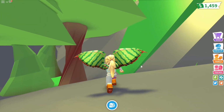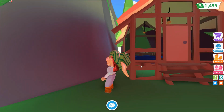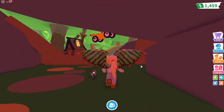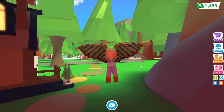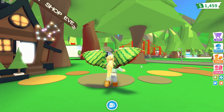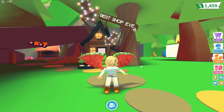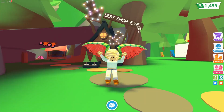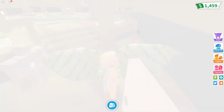Oh, okay. Well, before we check out this, there is this new shop and it has a sign on it, a cool arrow. You can get those in your house, actually. Best shop ever. The R fell off. Uh-oh. That must have been a bit of a pun. Okay, let's go inside and see what it has.